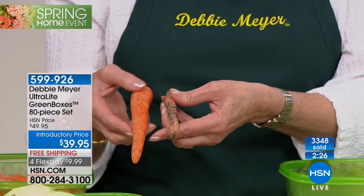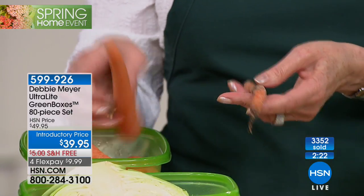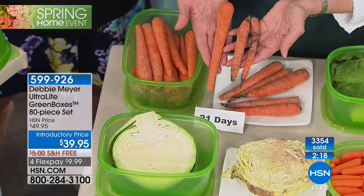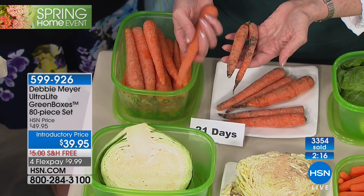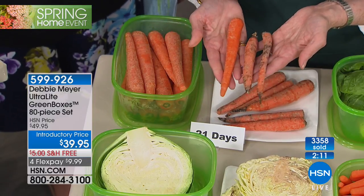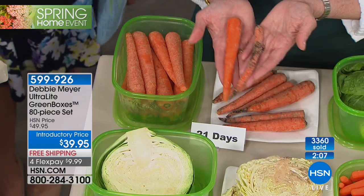You probably have a bunch of mismatched lids and all that kind of crazy stuff. Just change those. Get rid of them. Use them for something else. Donate them. Recycle them. And change to Debbie Meyer green boxes and prove to yourself if they work or not. Hey, you still have great containers. I don't think you'll send them back. But when you see that they're going to extend the life of your food and that's money back into your pocket, boy, that is an exciting moment.